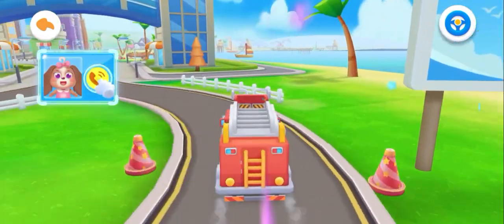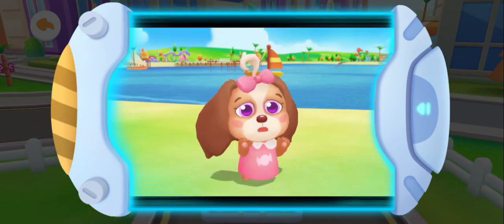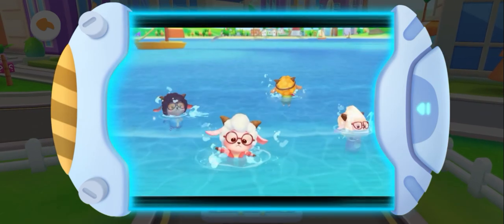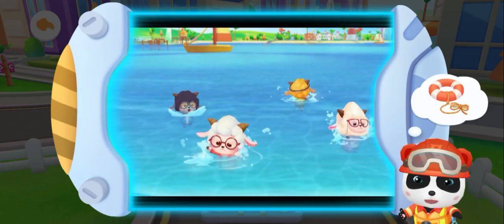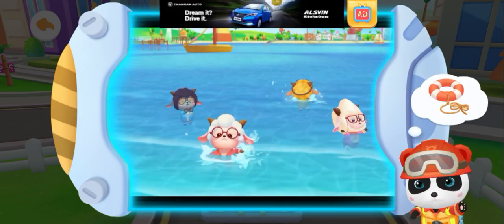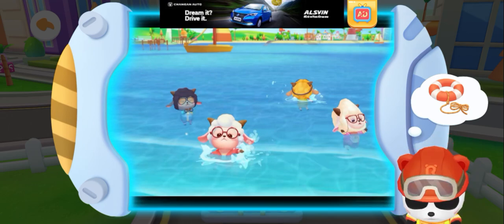There is an emergency call for help! Life buoys on the persons in water can help them float in water. Firefighter Kiki is on the way.